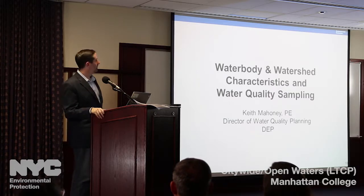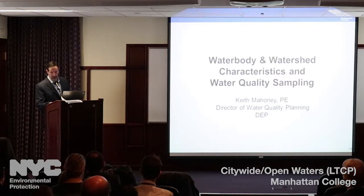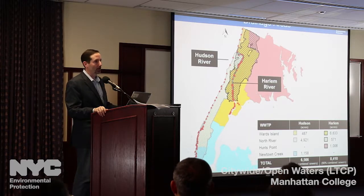I'm going to be discussing the water body and watershed characteristics. So this is kind of the first phase of the public participation process. As part of this, we need to characterize the whole water body and the watershed. So this one just shows kind of the drainage areas, what contributes to the water bodies.